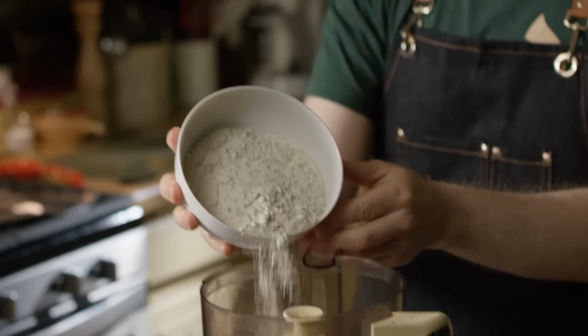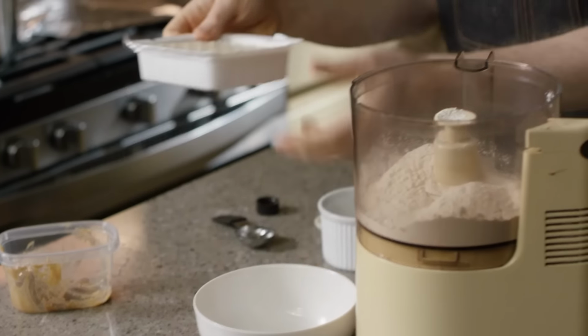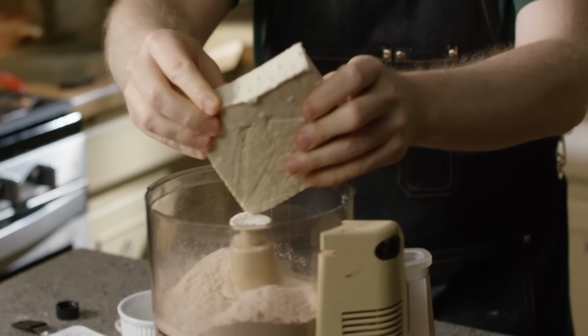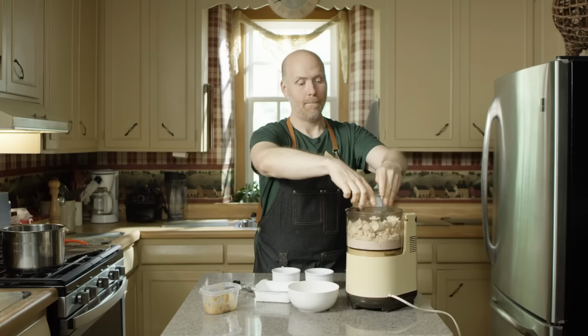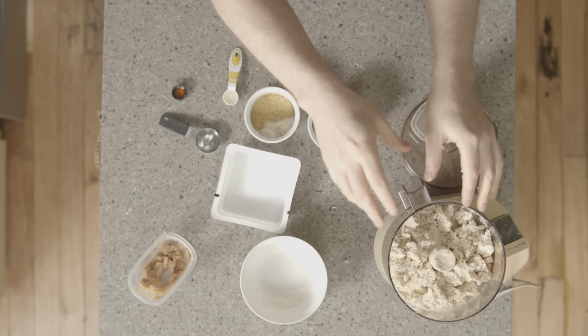So we're gonna put 1.5 cups of vital wheat gluten into a food processor. We're gonna crumble in 1 package of firm tofu that's been drained. You can just break it up with your hands. It doesn't have to be pretty because the food processor is gonna do all of the work for you. Just a giant mountain of crumbled tofu. So this is the base of what we're gonna do, and now it's just about flavoring it.